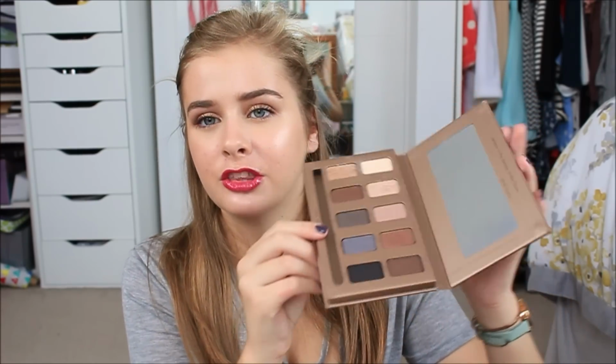It's great, and it comes with a really good eyeliner as well in the shade Damsel. And it's got a mirror. The only thing I don't like about it is, yes, it's got a magnetic closure, but I'm always worried about putting this in my bag in case it opens up, because if something would get in there, it would quite easily open up.